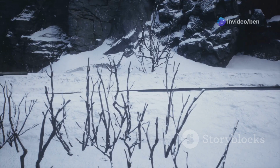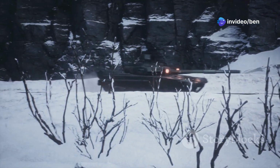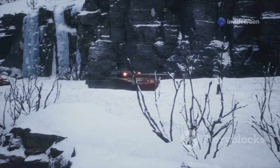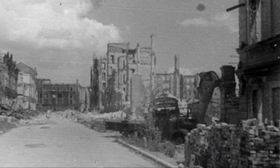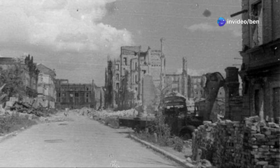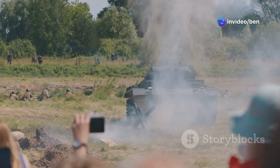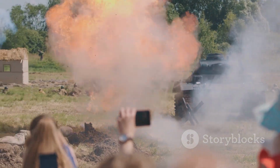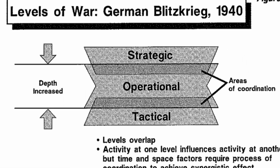As the war dragged on, Blitzkrieg lost its edge, especially against vast nations like the Soviet Union, where supply lines stretched thin and weather became a factor. At the Battle of Moscow and later at Stalingrad, Blitzkrieg failed to deliver quick victories. The terrain, harsh winters, and sheer scale of Soviet resistance exposed its limitations. Still, its early successes reshaped modern military doctrine around the world.